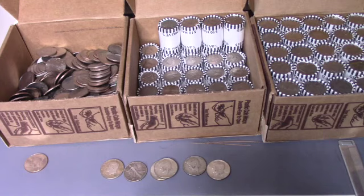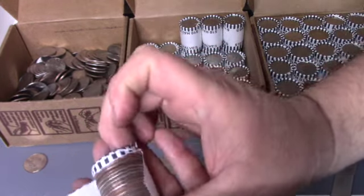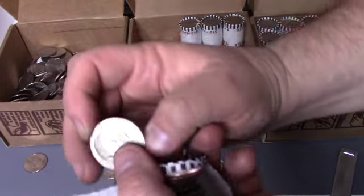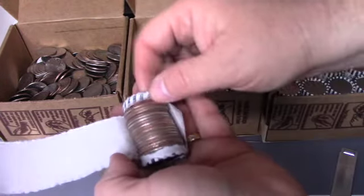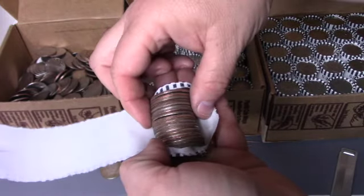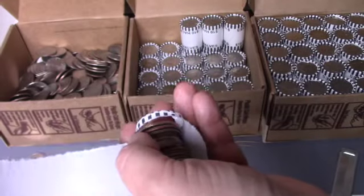Okay, let's keep going. Okay, the very next roll, and that is definitely silver. 1967, that is our seventh find of the box there. Doesn't look like there's anything else here. Okay, I'll bring you back if we find anything else.